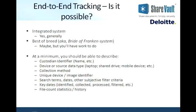And at a minimum, you need to be able to consider checkpoints around custodian identifiers. So if you're collecting from Ed Lee, is that the same as collecting from Edwin Lee or Edwin E. Lee Jr.? So do we have the right person? Device or source data type. So being able to understand, is this a laptop? Is it a shared drive? Is it a mobile device? What did I collect from when I collected from that individual? The collection method, so what technique did you use? The unique device or image identifier, so the source would be an identifier, and then that image that you've collected, oftentimes we want to barcode that and track it through the system.